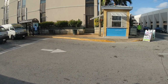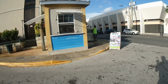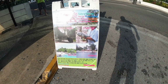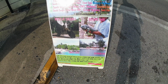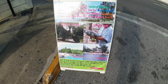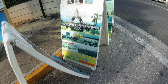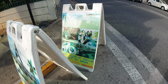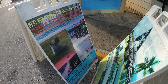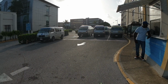And there's a little booth here which you can probably ask as well. There are also some signs here that point out that you can go to a few different places. We've got the Botanical Park, Cayman Kai, Smith Cove. I've actually never heard of these places. You can get the bus to the airport and the Turtle Farm. So you can easily get the public bus to all these different places. But we're going to go on the bus to 7 Mile Beach.